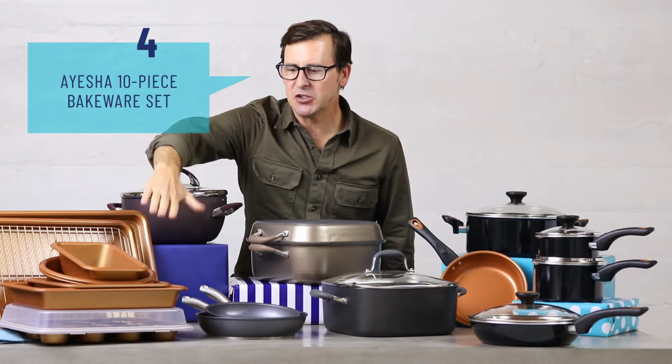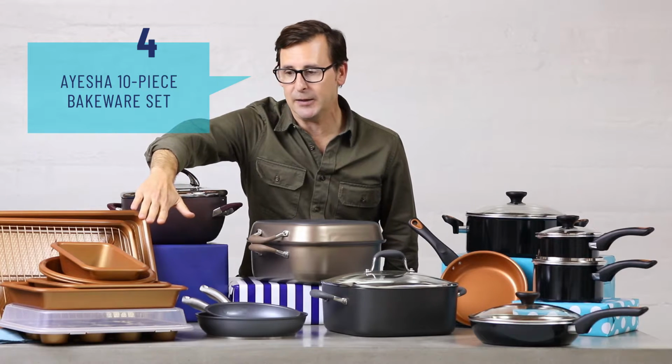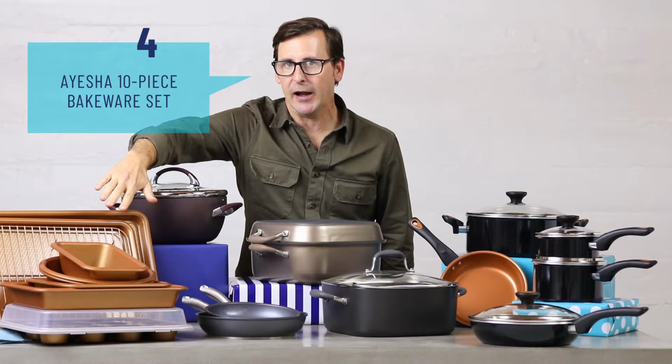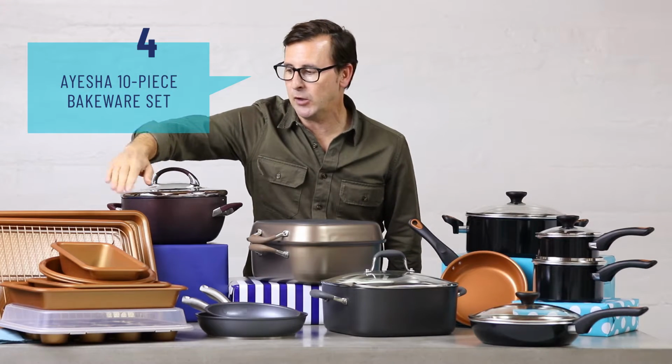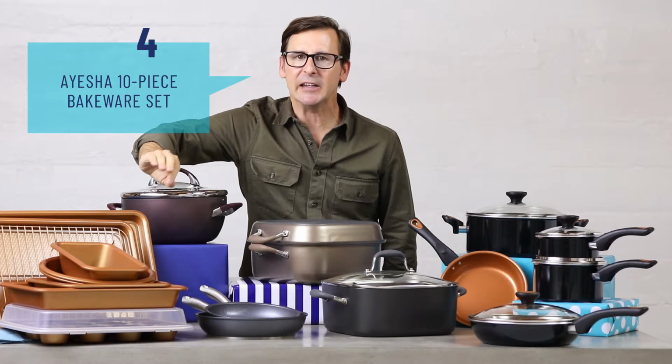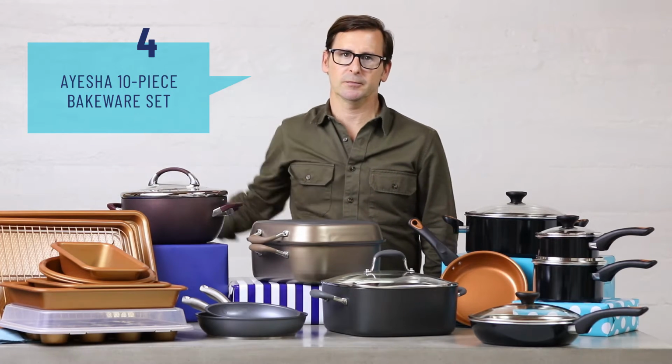Now for all the bakers on your list, you're gonna wanna check out this Aisha 10-piece bakeware set. You've got 2 different cake pans, 2 round cake pans, a loaf pan, 2 cookie pans, and a cooling rack. What's really great about this Aisha bakeware is the diamond embossed surface. It gives you enhanced browning and great even baking all the way through.